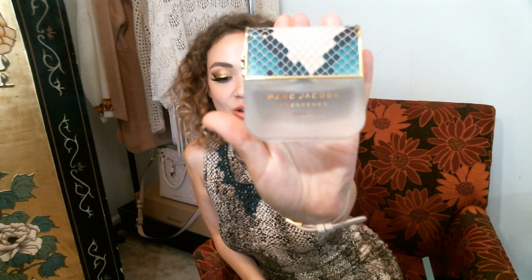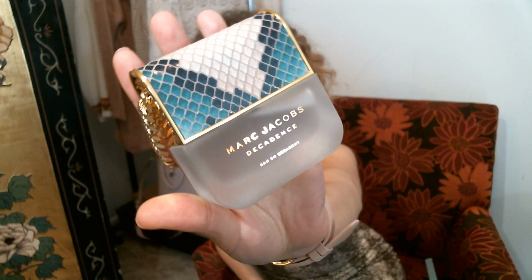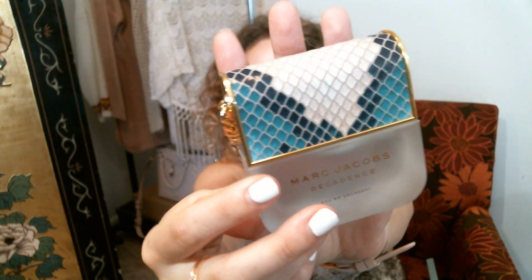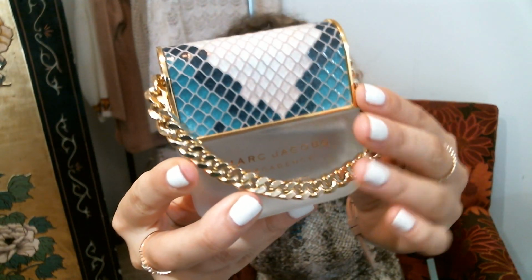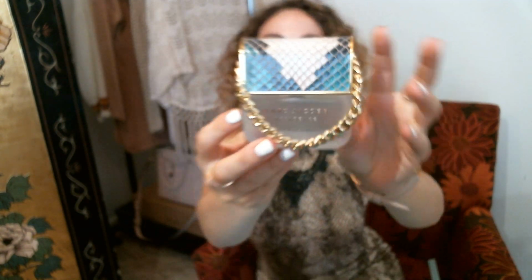The bottle is so gorgeous. It's really, really pretty, and it has this little python print with this gold chained purse. It's so luxurious. I would say that this is more of an everyday light floral scent. I've worn this a few times and I have gotten compliments on it.